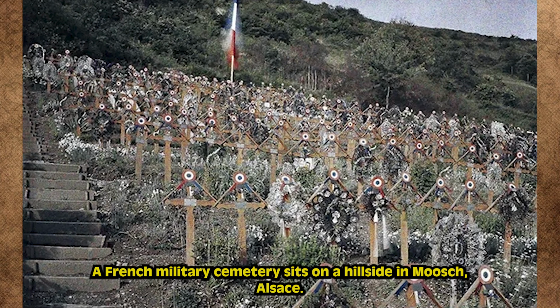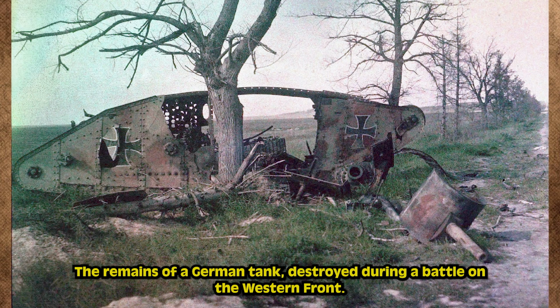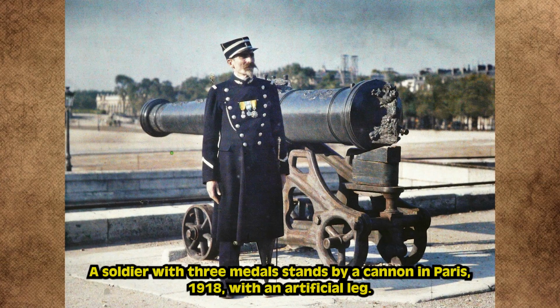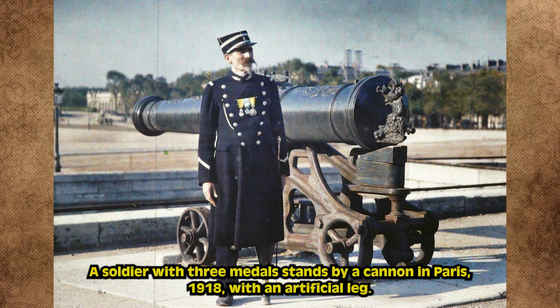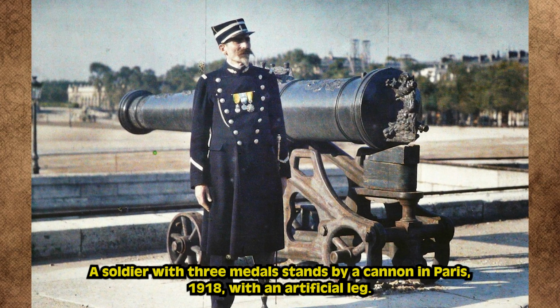In the Middle East, the British and their allies engaged the Ottoman Empire in campaigns such as Gallipoli and Mesopotamia. Arab forces, supported by figures like T.E. Lawrence, also fought against Ottoman control, further broadening the scope of the war.